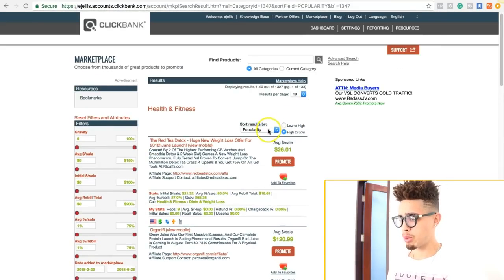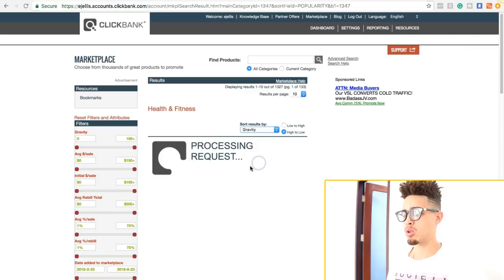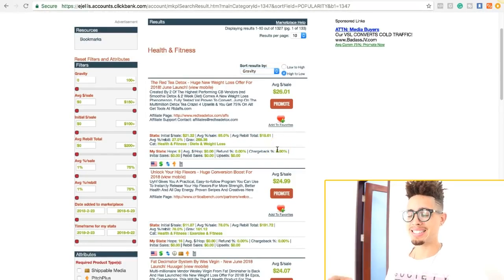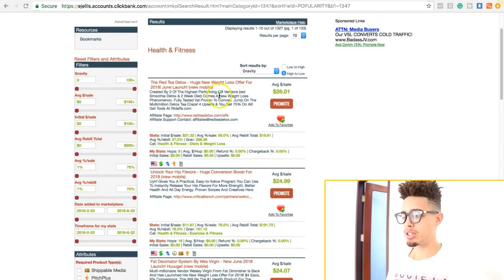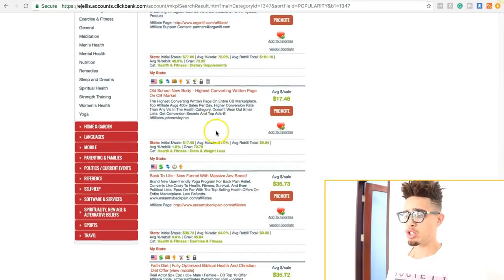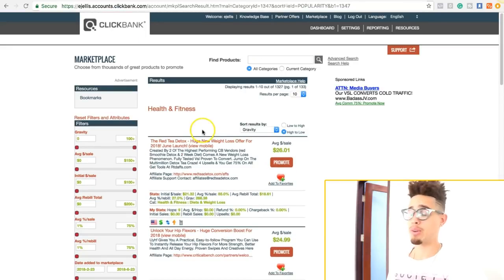So the first thing that we wanna do is we wanna go ahead and look at the gravity score. Now what the gravity score is simply, right? If you look here, that means 268 people have gotten a sale within the last week. So that means this is a really good offer. So what I would do, right? And you don't have to always do the first video. You guys can actually look to see which offer works best for you. You just wanna make sure that there is a really high gravity score.